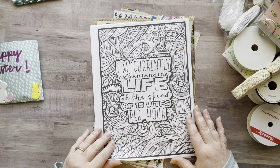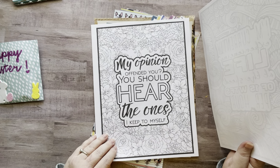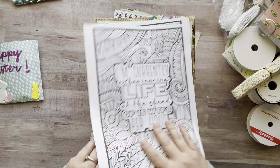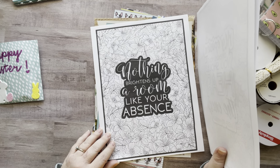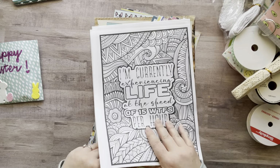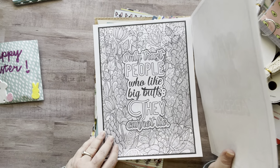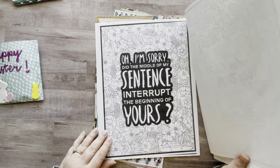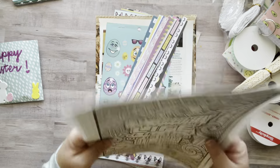I'm currently experiencing life at the speed of 15... What the... WTF's an hour. That is so me. My opinion offended you. Yes, that's so me. Nothing brightens up a room like your assets. Only trust people who like big butts. They cannot lie. Oh my. I'm coloring this and putting it in my office. Oh, I'm sorry. Did the middle of my sentence interrupt the beginning of yours?